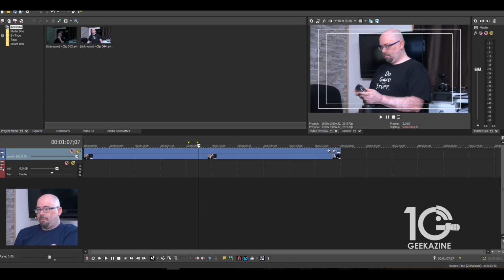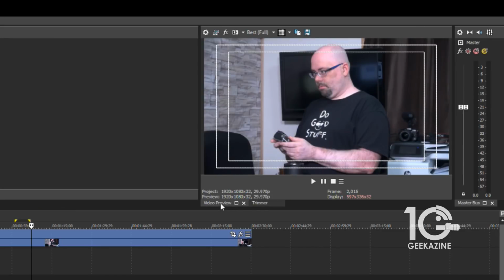Going back to the design really quick, like I said, you can make it look a lot like Vegas 14. If you notice, there's no trimmer window right here. It's actually right here in the tabs, which are part of this. And of course, you can change this whole thing around. You can bring this timeline up to the top and the video down to the bottom, and vice versa. You can open and close whatever you need.